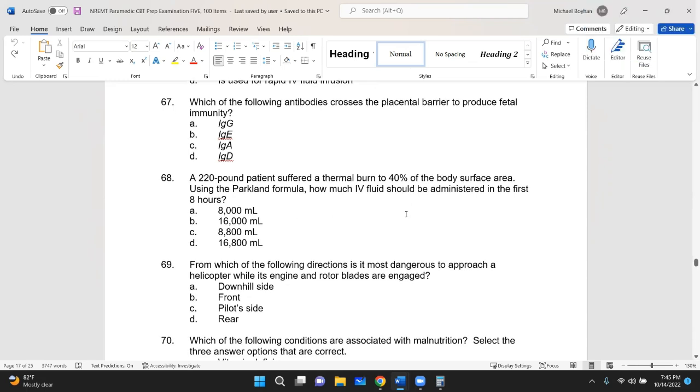It guards. That's how we remember it. It guards immunity. Oh, that's a good way, and I'm gonna thank you forever.